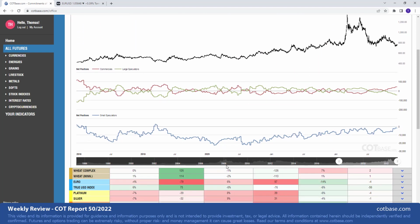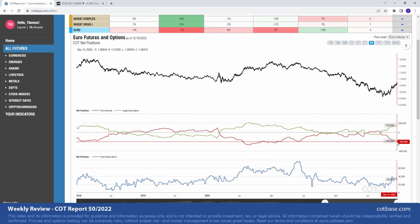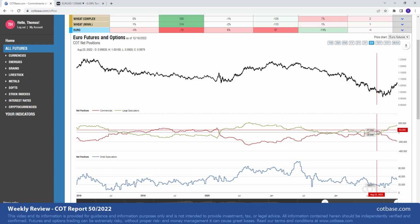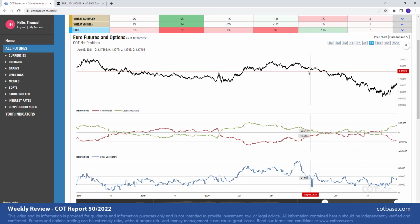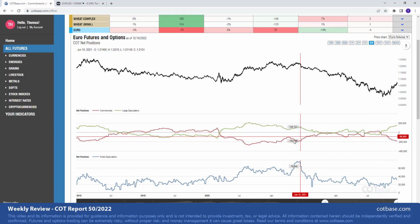We're going to jump over the wheat complex, the Minneapolis wheat, and open euro as I promised. Of course, this is the euro futures, and we're going to have a look at the euro US dollar currency pair, so there's always a slight difference between the charts. Here you can see that there is an unquestionable bearish COT extreme building up after having a bullish COT extreme built up basically this summer. As the euro was losing value against the dollar, we were not surprised to see a buildup in the bullish COT extreme.